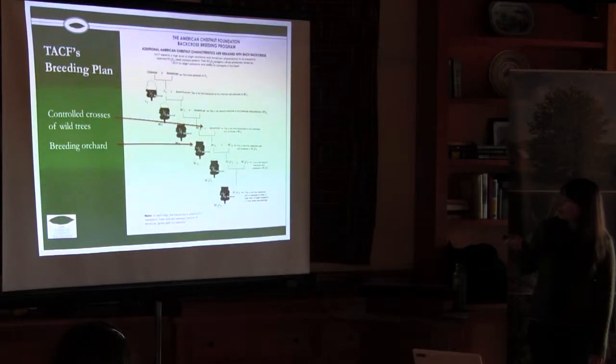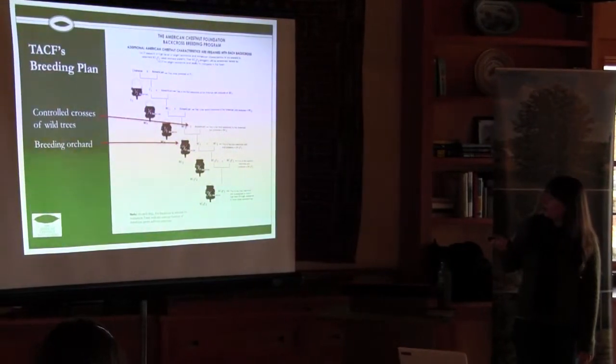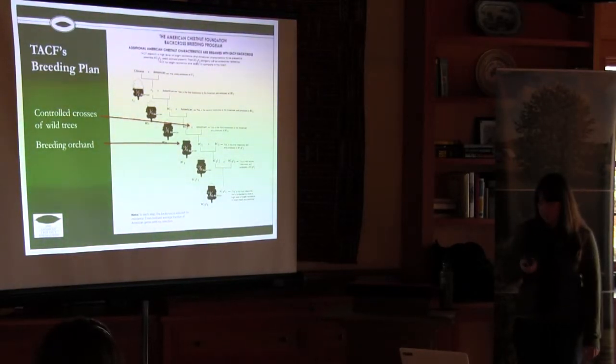This is the wild American chestnut that we might find. This is the cross that we're making. And then where do those go? They go, all these 15, 16 third backcross trees, get planted in something that we call a breeding orchard. You guys will see an example of that on your field trip this afternoon.